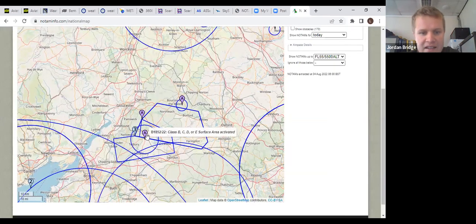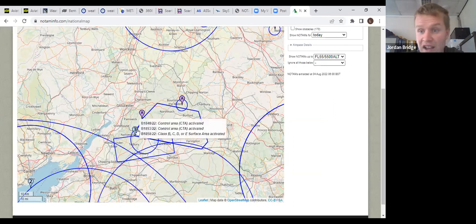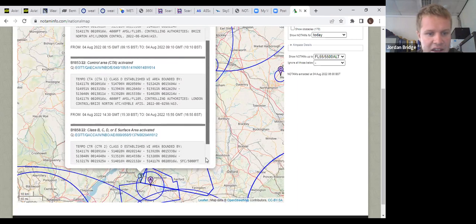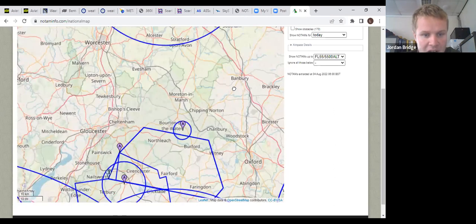It seems since Kemble got their instrument approach procedure that things have changed a bit. They must check to see if this was actually consulted on. But you can see that there is a fairly large restricted area temporary for one of the Royals, who will remain nameless, but probably lives at Highgrove House, between 3:30 and 4:55. That area is quite large.